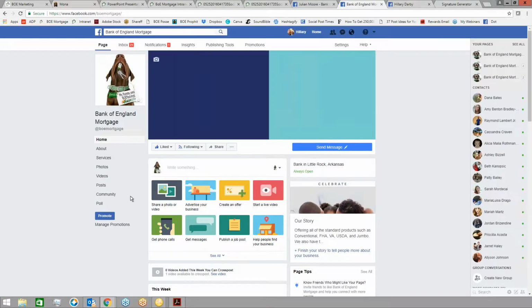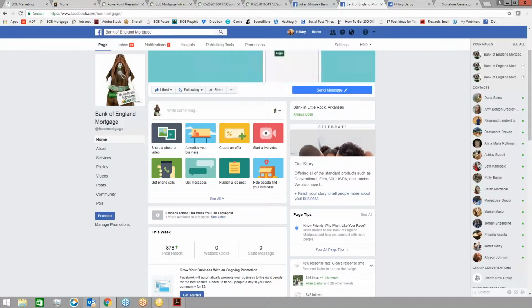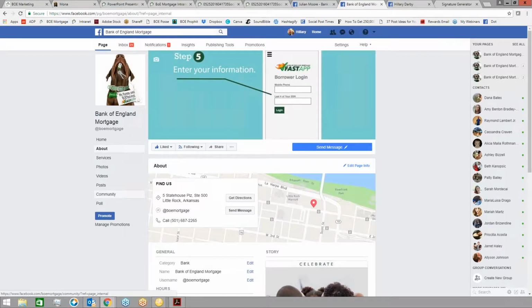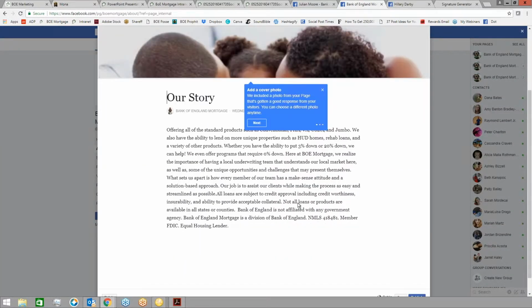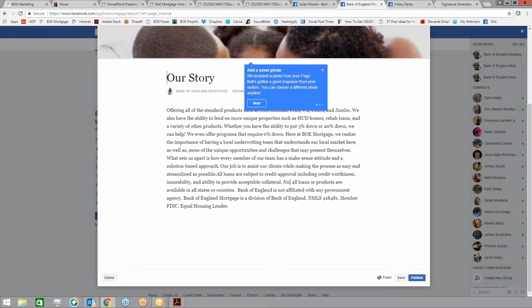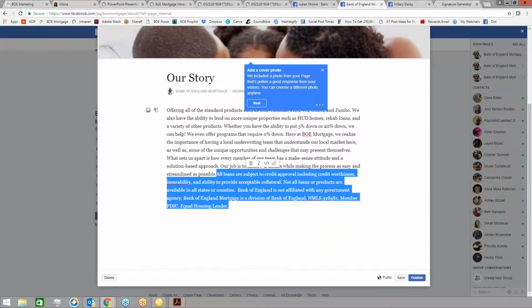So you also want to make sure that you have the disclaimer in your About section as well. And to get that disclaimer, you can go to the corporate website, click About on the left-hand side, and then scroll down. Yeah, so it's right here in our story. It starts at "All loans are subject to credit approval, including credit worthiness" and everything below it. It's important to have the bank NMLS number, which is 418481, member FDIC, and equal housing lender.